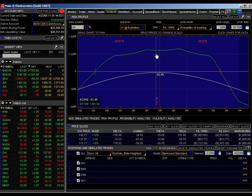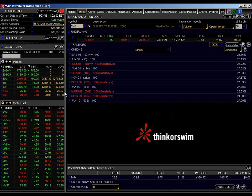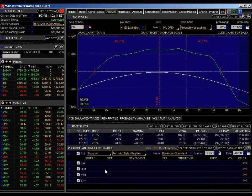Let's talk about building your portfolio. We already have our portfolio on here, but I want to show you exactly how we entered into each one of these positions and why it's important to do a portfolio rather than individual trades. I'm going to take a look at IWM here, but there are 4 main, highly liquid ETFs with highly liquid options, and those are the 4 that I mentioned before.